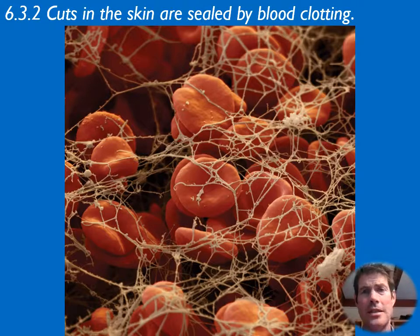This is pretty amazing. You can see here red blood cells. I'll write it out here so you can see it. Red blood cells. It's not apostrophe, that's red blood cells plural. And you have all this fibrin coating it like a net, and this is keeping the red blood cells from escaping. Helps to keep you from bleeding too heavily if you get cut.